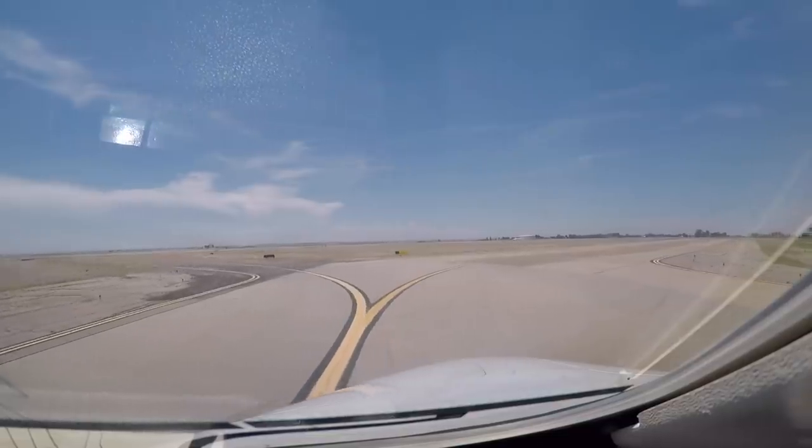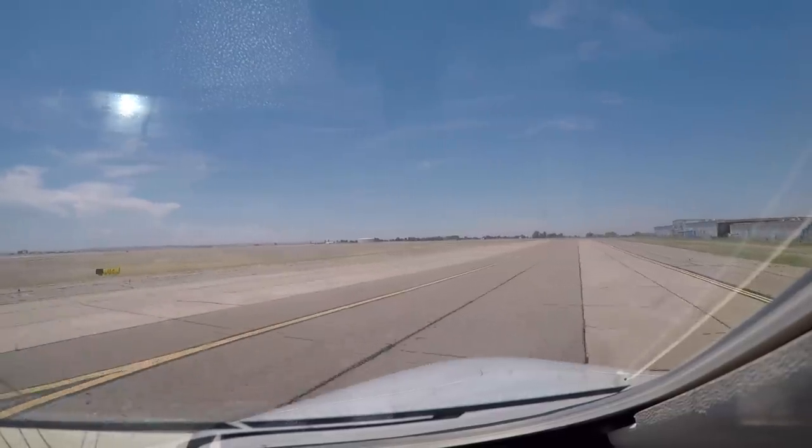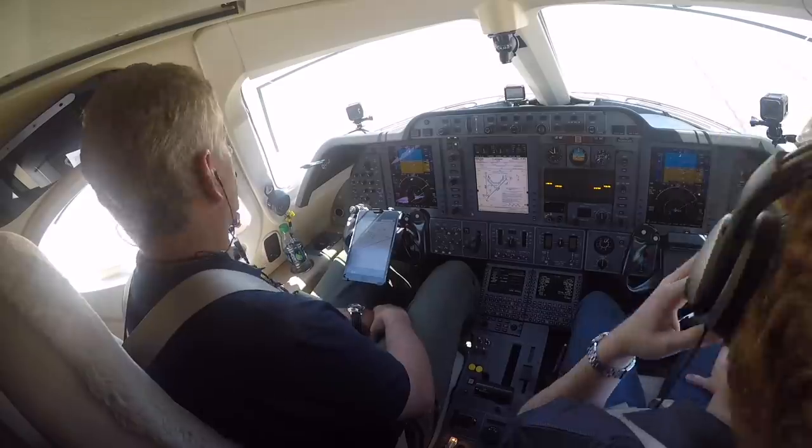So landing 21 earlier, departing 17 now. Yeah, and that may still be going on. They still may be landing 21 and just had already come over. Yeah.